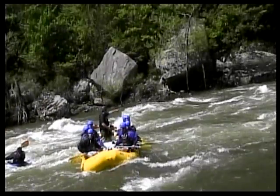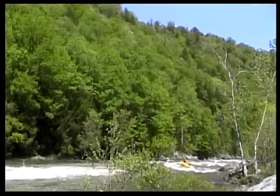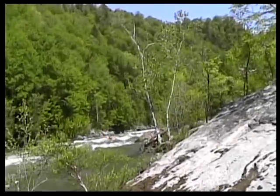Here through Lower Mash, y'all are opting for that right line. Looks like the way to go. Y'all downstream out of probably our biggest rapid of the day.